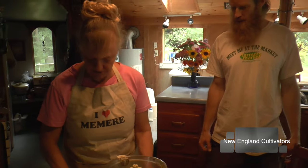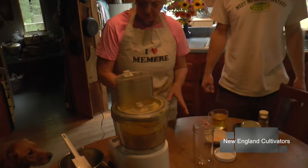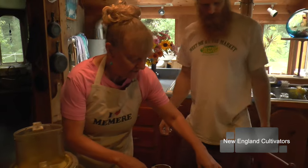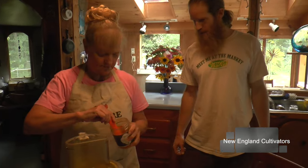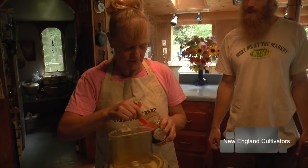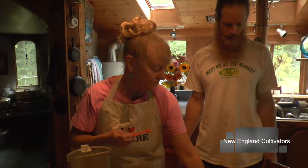Okay, and then we put the top on. Now we're going to add some spices. So I like a little bit of turmeric. Oh yeah. Turmeric's really good for you, so while it's going around, maybe a little bit more turmeric. This is a 1/4 teaspoon, so we put in 2 of those with the turmeric.